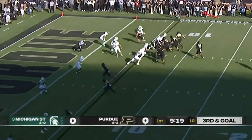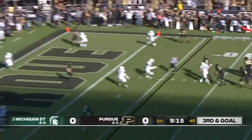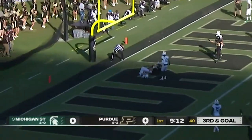After the quarterback, 10th in the country in sacks. Here they come against O'Connell. He's in trouble, and he breaks free. Pump fakes, throws, end zone, touchdown!